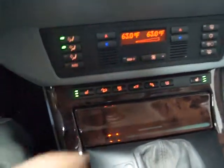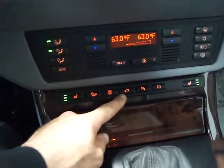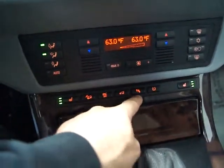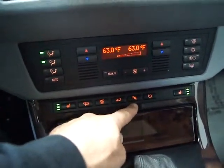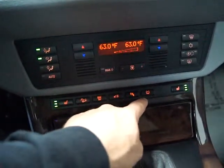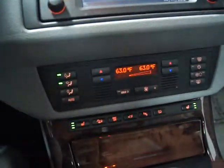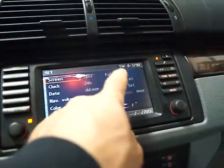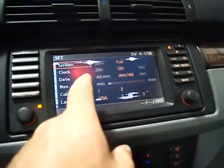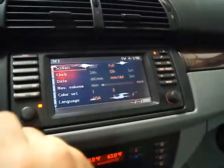You've got DSC, which is dynamic stability control. You've got a power liftgate release option. This is to turn your parking sensors off or on, the audible dinging that you get when you back up or you're close to something, and a tire pressure monitor. You've got dual auto climate control, and as I mentioned, there are some wear marks here on the screen just from exterior. They're more noticeable in some circumstances than they are in others.